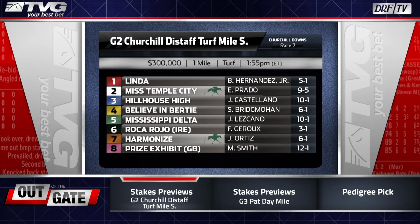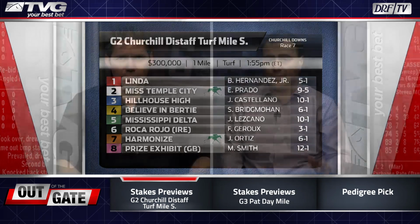Miss Temple City, Mike Beer, the number 2, is the 9-5 favorite in this race, but Rocco Rojo, the number 6, 3-1 on the line, not far behind at all when they met in the Matriarch. These are 2 very good turf fillies, and turf milers especially. I think they're both really good horses, and they sort of stand out in this field when you start going through it from top to bottom.